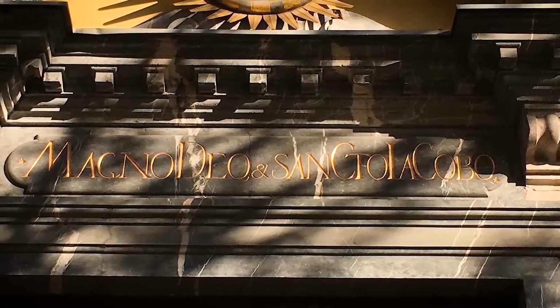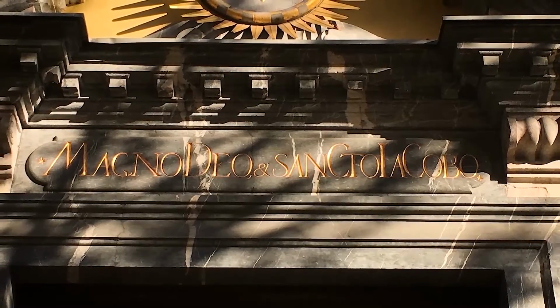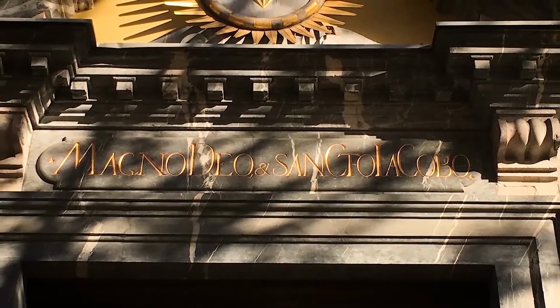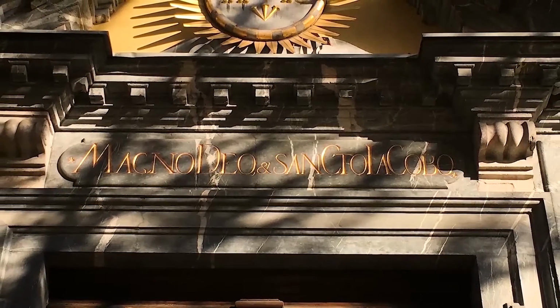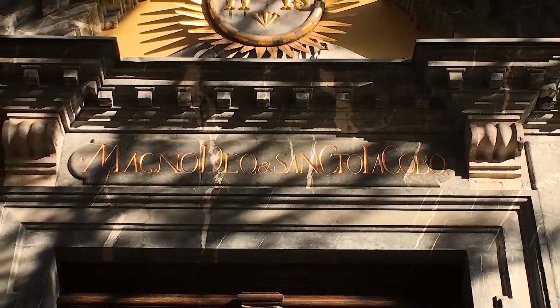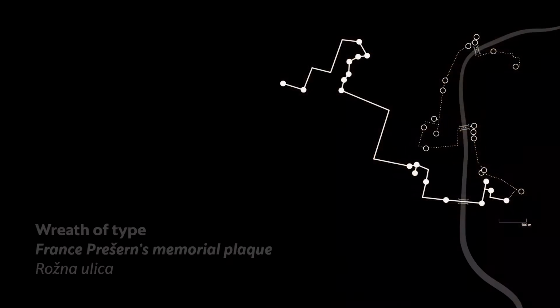Deciphering the higher letters in this case, Magno Deo et Sancto Jacobo, reveals the M for 1000, D for 500, 2 C's for 200 and I for 1, 1701. This is the date when the main portal was built.